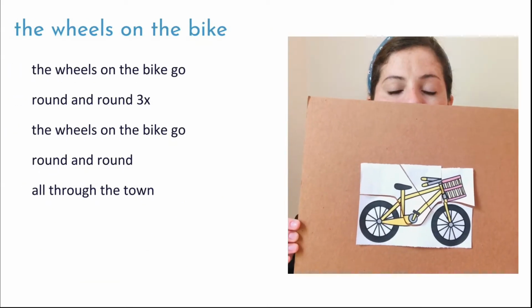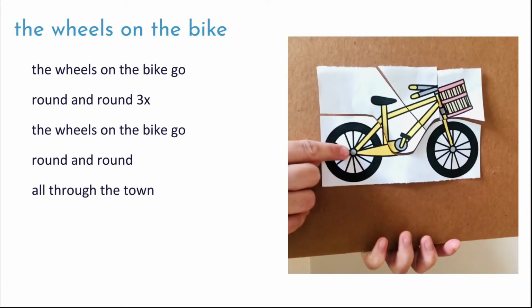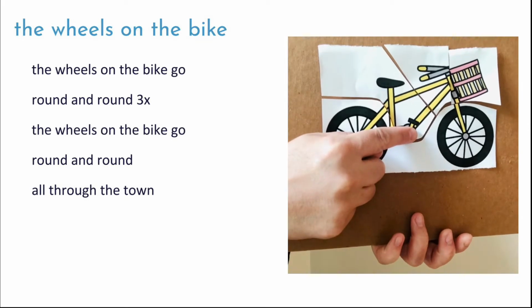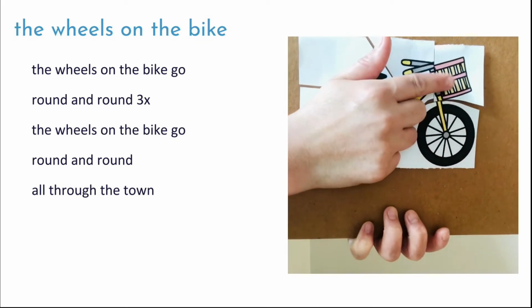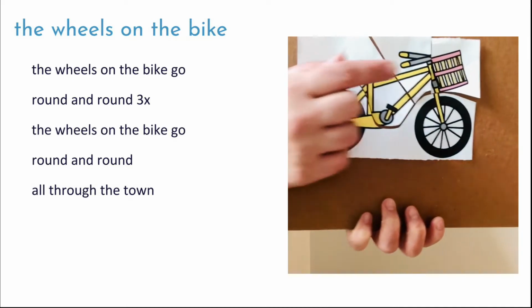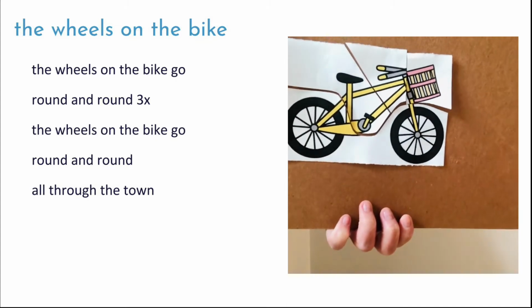A bike. We have the wheels. They go round and round. And then that's the pedal. It goes up and down. The basket, it holds lots of things. And the handles, where you hold on and you can steer left and right.